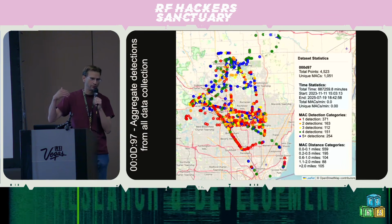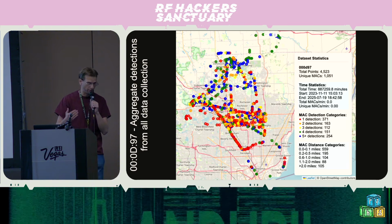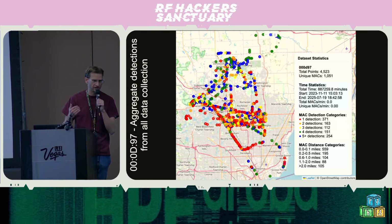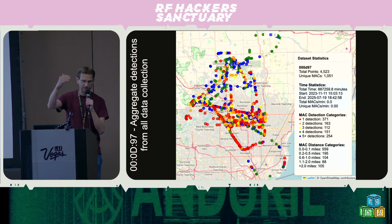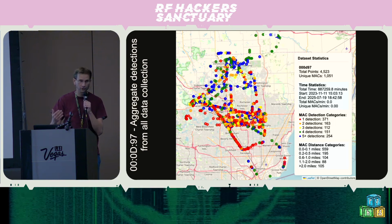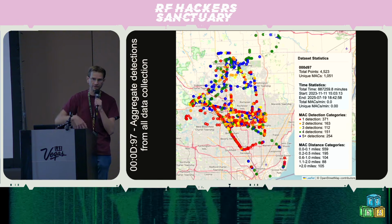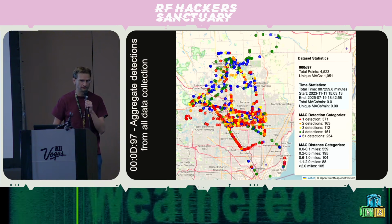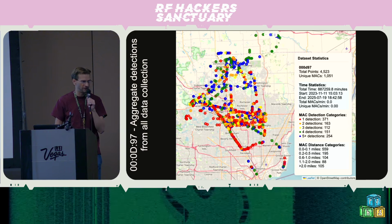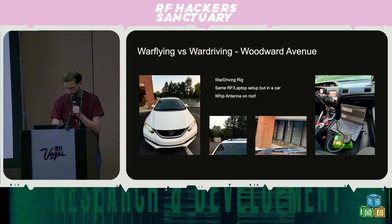000D97. Last year, when we were doing our data collection and looking at statistics for maximum ranges, access points with the OID 000D97 kept popping up as some of the top distances. So I went back, and I still don't know what they are, but I was curious how they would show up. So I took all of our data files and just grepped out that OID, and this is the map. There are a lot of them out there. If you know what these are, I would be very interested to know.